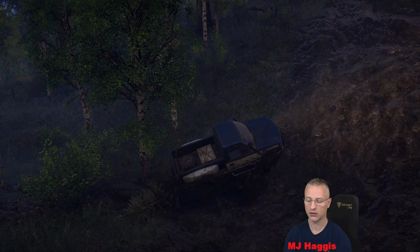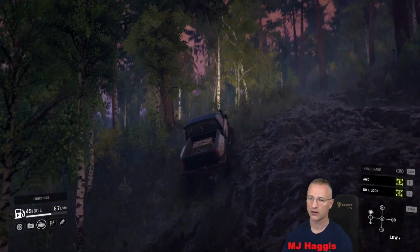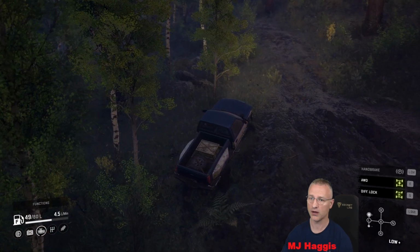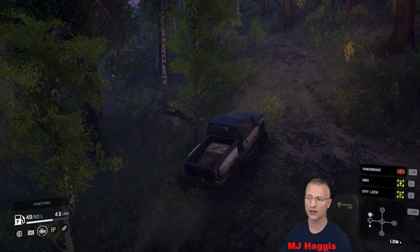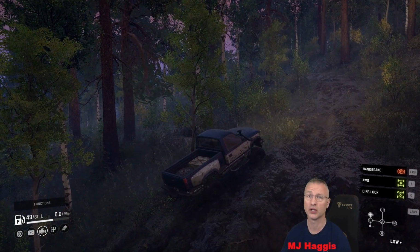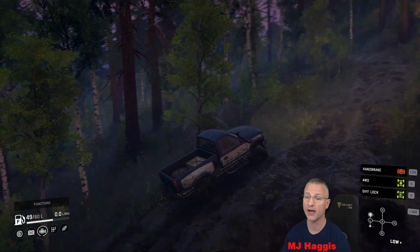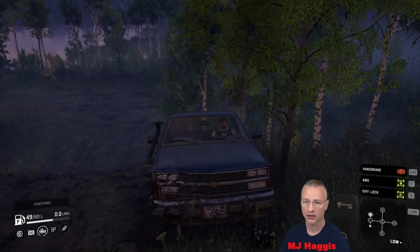Lights on. Oh, I've taken the HUD off. Oh, right. I'm gonna park it here because I'm not gonna make it. Oh, engine off, quick. Guys, if you want to see me make it to the watchtower, you're gonna have to come back. Let's save the battery. Lights off. He'll be sleeping there.